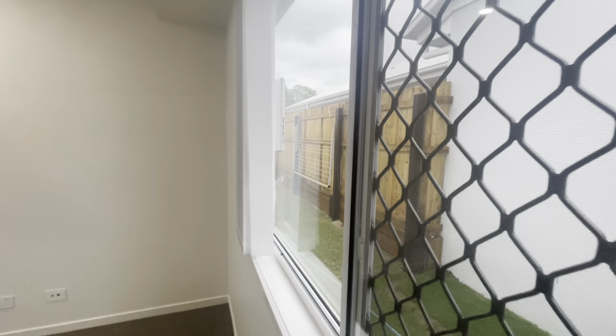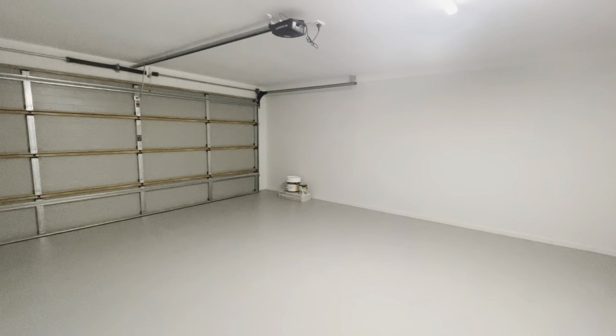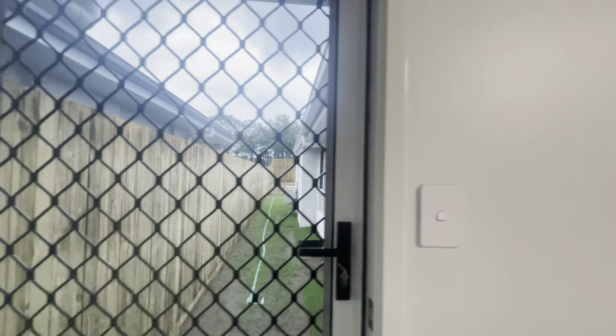Just quickly going to show you the side there to show you we do have a bit of a side yard. Directly across from here you've got your double lockup garage. So nice beautiful flooring in here. Not sure if I've got this unlocked. Oh yes, I do. So another security door and side access there as well.